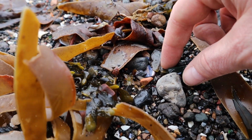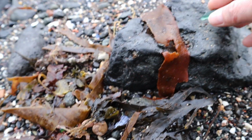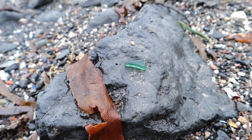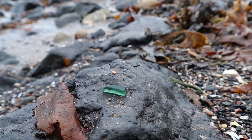That's really cool though. That's a really nice wee bit of a, what do you say, that's green? That's not really green, is it? It's kind of petrol, sort of looking. Yeah, it looks more teal, petrol. That's a really lovely colour. Really is. Yeah, that's going to be great in a bottle.